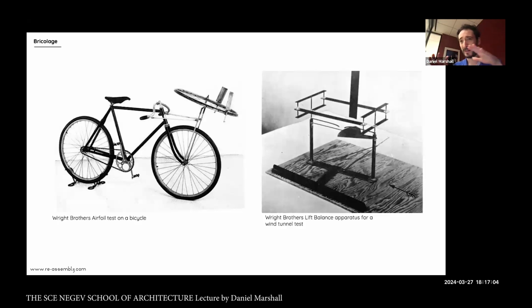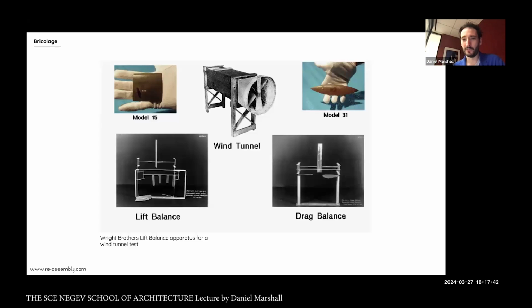There are some amazing examples from the Wright brothers, who were bicycle mechanics, but at the same time, as they were developing their planes, they were playing around with experiments, and those experiments have a bricolage quality to them. They're a little bit cobbled together, but they're taking bike technologies and trying to put aerofoils on them. On the right, this is one of their wind tunnel tests, which is again a little bit jankety, and I love that aesthetic of things being pieced together based on what you have available.